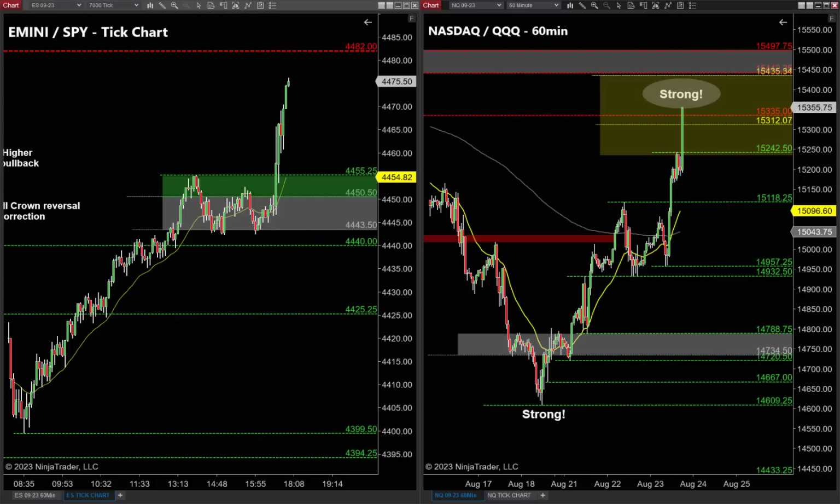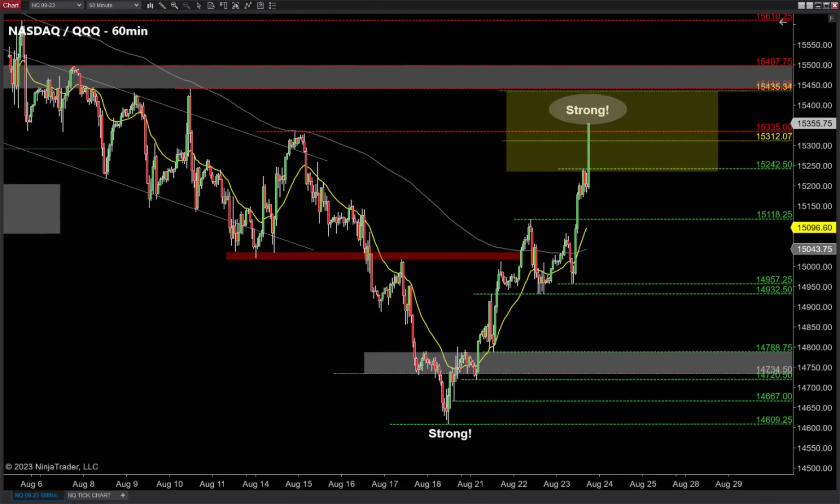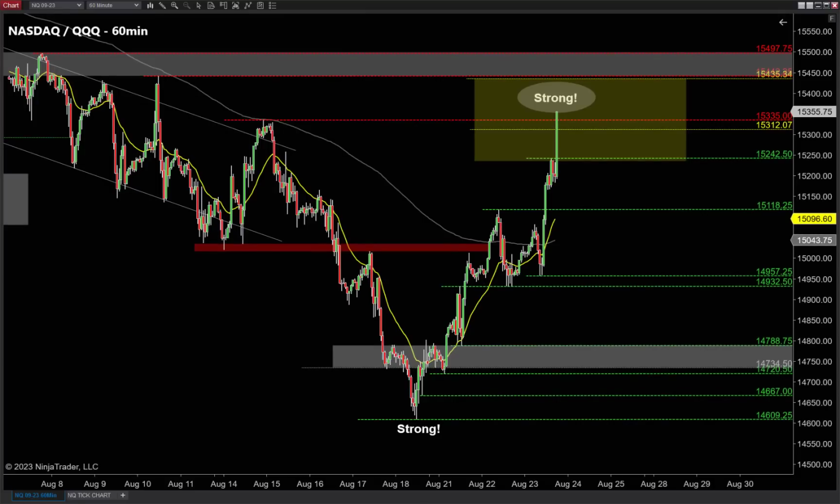Looking for a 2-legged pullback, or the more aggressive entries will be bear traps if we keep grinding higher. Let's talk about NASDAQ now. Over on the NQ, NASDAQ, same exact situation, right? We get that nice strong blast off the moving average. Buyers in clear control right now. It's a strong move. It's a big move.